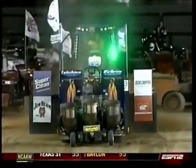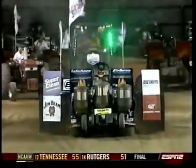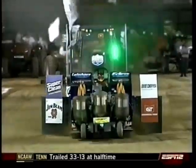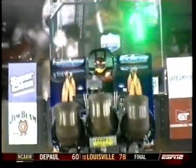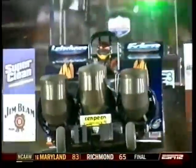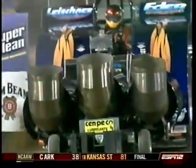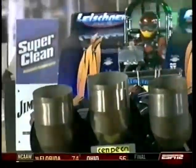The flutter of the fender wells on takeoff there, the extra fuel being burnt, hitting the rev limiter on the center motor, turning too many RPMs there, shutting it off for a second, and then bringing it back to life as it powers its way down the track. It was a spectacular looking run. The front end up there very nicely. Looked like he was transferring weight. For whatever reason, though, just didn't get quite as much as he would have hoped for here tonight.